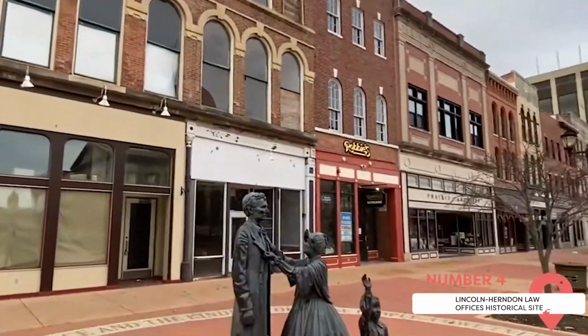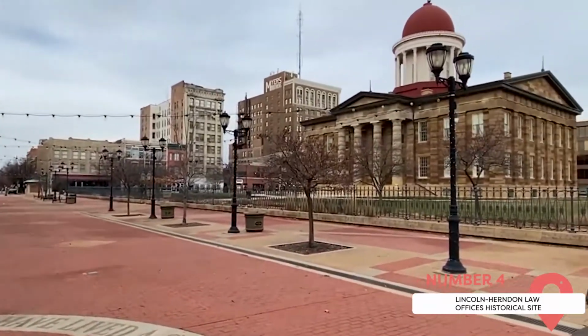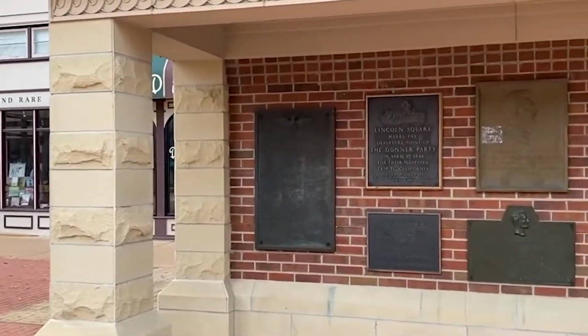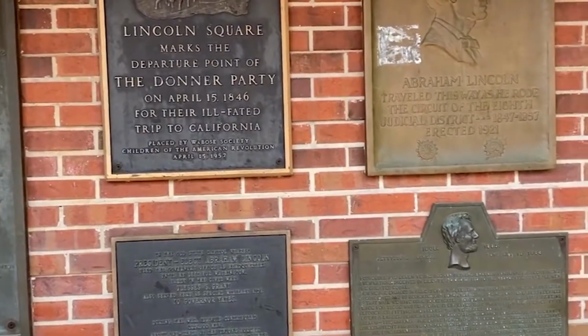Lincoln-Herndon Law Office's historical site. This brick building, built in 1841, was once a part of Tinsley Block. That area was destroyed, but the law offices were restored. It's been made to resemble Lincoln and Herndon's law office as closely as possible.